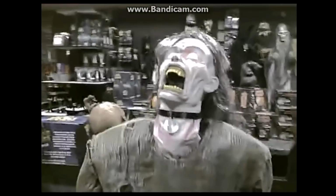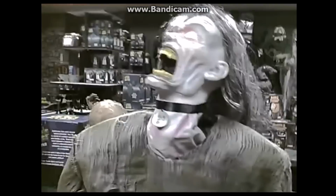The vampire! Oh yeah, and the Lurching Vampire's pole broke on the 4th activation. They just set it up. And on the 4th activation, the pole snapped.